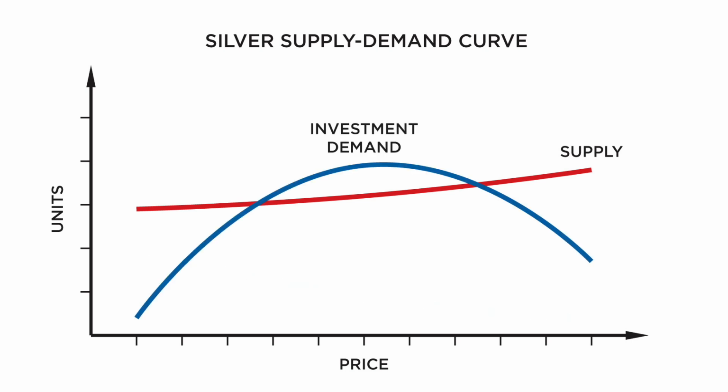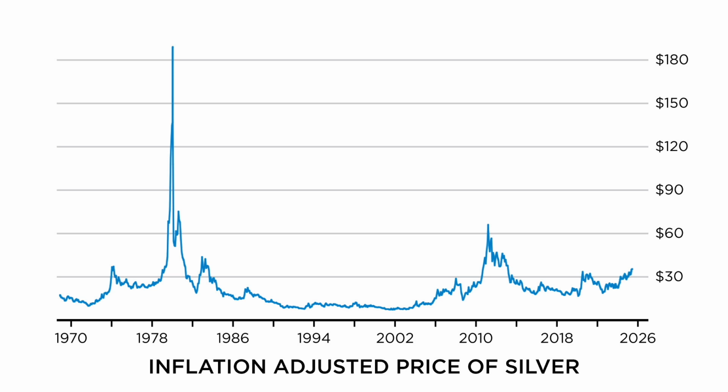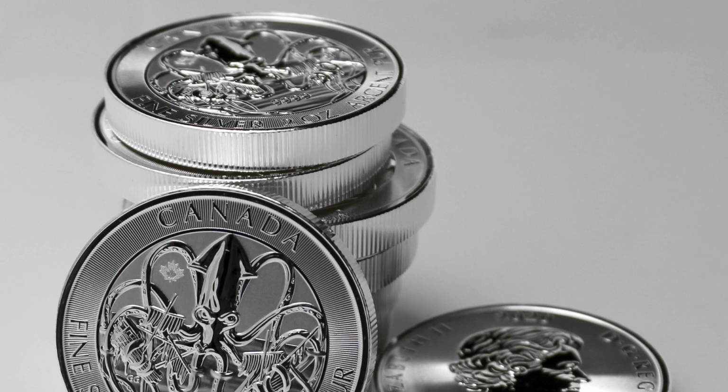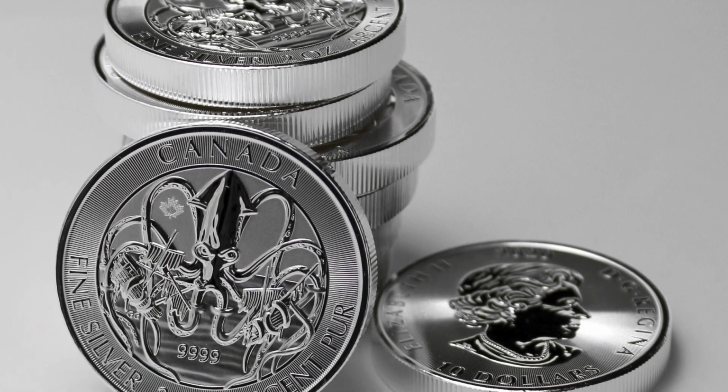There is, however, another source of demand, which does not behave like an industrial consumer. Strangely enough, investment demand tends to grow as the price rises, rather than fall. This reflects the tendency of investors to chase those assets whose price is rising. Adjusted for inflation, the price of silver is currently very low. Therefore, there is very little investment demand. But if for some reason the price would suddenly spike, investors would instantly become interested.